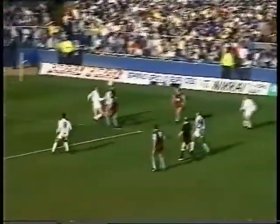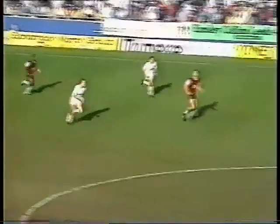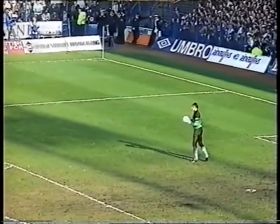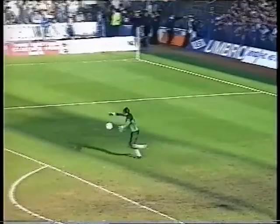George Paris with the throw. Good header by Haddock. Speed, Strachan. Well, there's nobody in the space that he's aiming for, but at least it relieves the pressure. Speed again. Again Paris struggling. And this time tidies up his own mistake. He's having a pretty wretched afternoon so far, the West Ham right back.